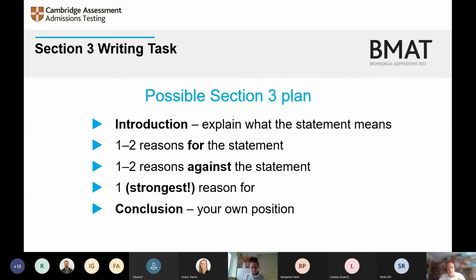So in terms of a possible plan, and this is only a possible plan, this is not the only way you can approach section 3 essays, you could start with an introduction explaining what the statement means, then give 1 or 2 reasons for the statement, then give 1 or 2 reasons against the statement, and then finish with your strongest reason, either for or against.